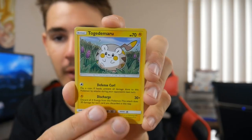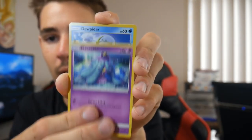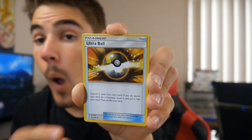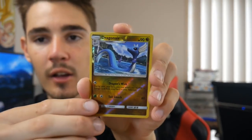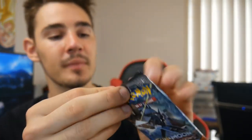Alright, let's go. We have a Togedemaru, a Stufful, a Marill, a Dewpider, Energy, a... Oh! There's the Ultra Ball that I asked for. A Corsola, a reverse holo. Was that a rare? Oh, that's not a rare. Oh, how sad. Alright, we got a Dragonair and a Stoutland. So that's why we didn't get the ultra rare there. But we have one last pack.